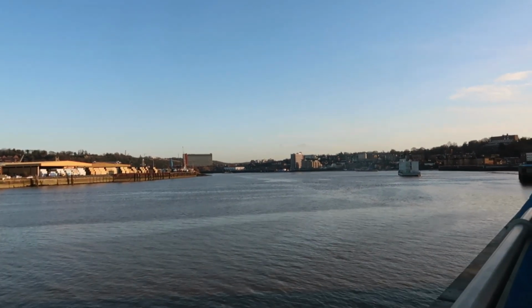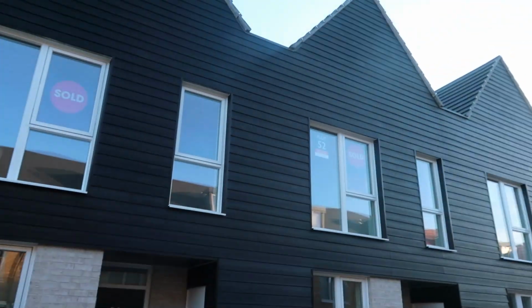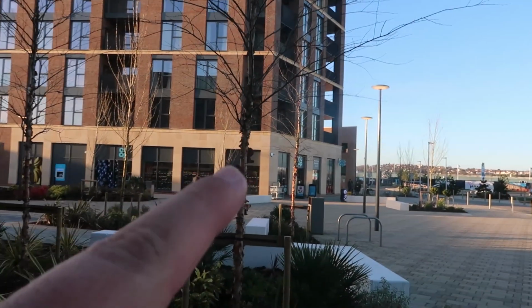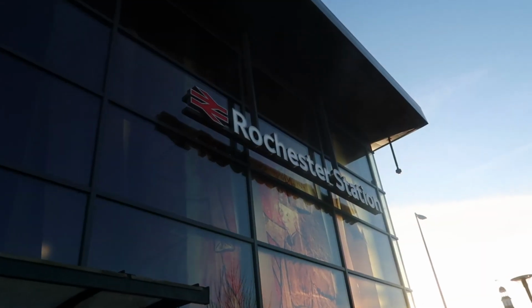Having to turn away from the coast again because this part of the development hasn't been completed. Loads of different things to be sold as well. Really? Yeah, look at the window. Oh yeah, they also sold in the windows. So from that road there, we had to backtrack back to this co-op, and we're going to cut through the underpass that goes under Rochester Station and follow the main road back to Chatham Waterfront bus station. Here's Rochester Station.